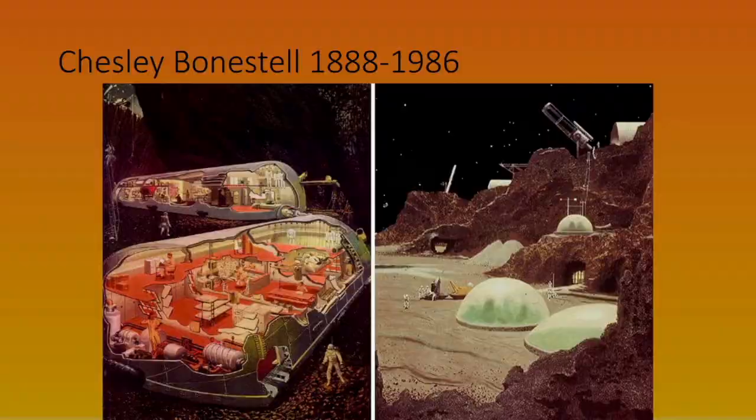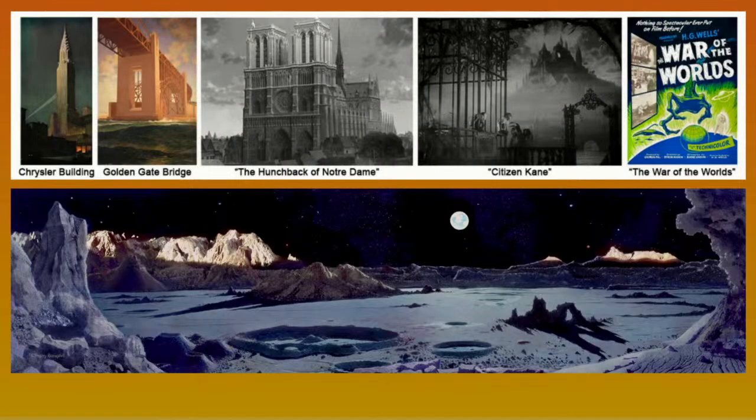Thinking of those biodomes, of course, well, no, I'll leave that. But Bonestell also did illustrations of other things. You can see their buildings, bridges. He was a pretty prolific illustrator and artist, and produced a few film posters, as you can see on the top right there. And there's another one of his lunar illustrations at the bottom. Fantastic, really, really fantastic.